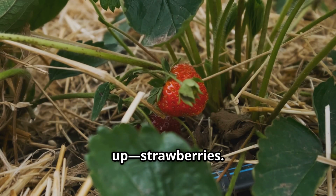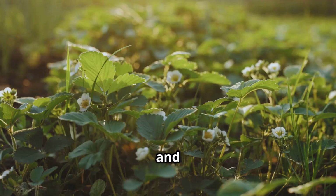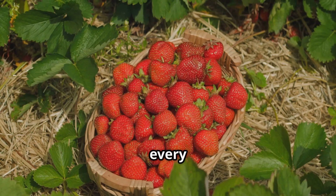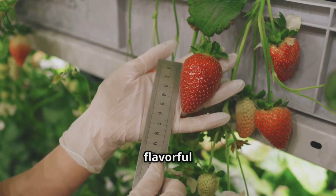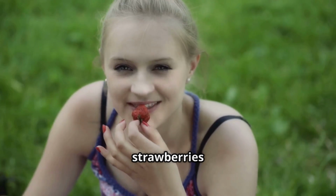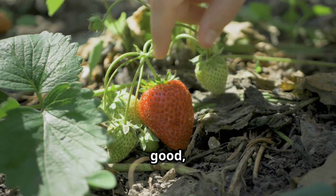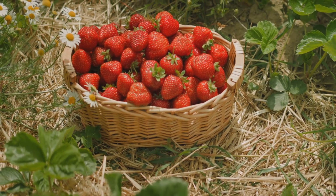Last up, strawberries. Fertilized plants sent out more runners, filled in the patch, and produced a sea of blossoms. The harvest was huge. Big, sweet, juicy berries every day. The control patch yielded less than half, with smaller, less flavorful berries. The fertilized strawberries were intensely sweet and aromatic. The control was good, but not unforgettable. The fertilizer delivered a berry bounty.